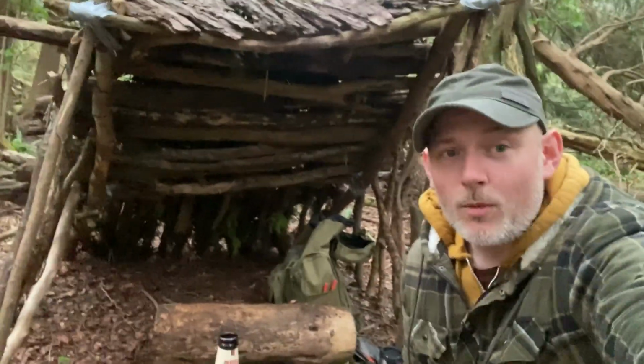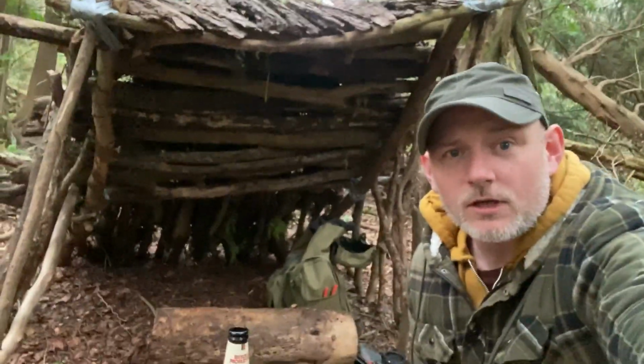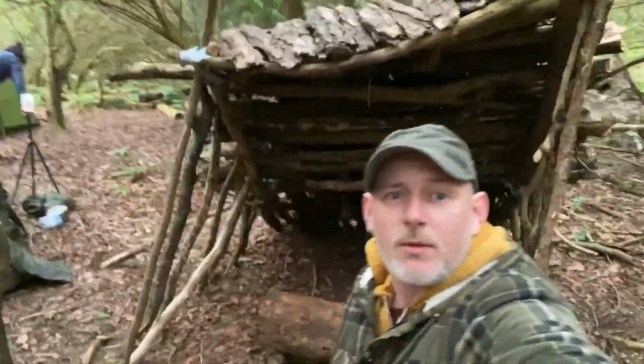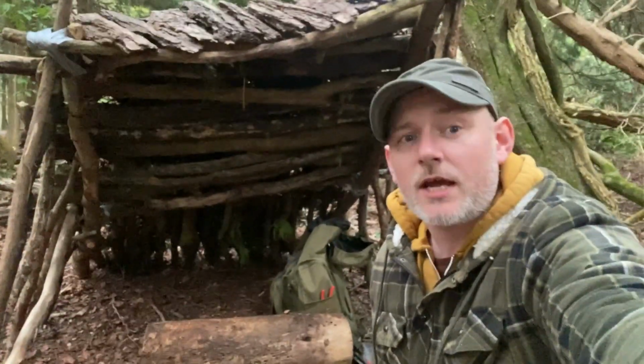So it's a good job I made this today, because it's going to rain tonight, possibly. So it's a nice little bit of a shelter just to sit in. It's not perfect. I don't claim to be a pro, but what it will do is keep me out of the rain a little bit if I want to still stay outside my tent.